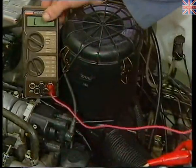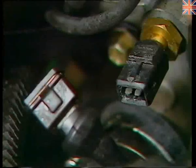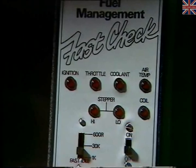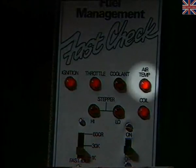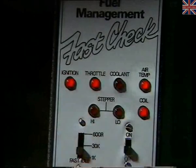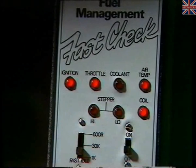If you don't find a continuity fault in the circuit, the coolant thermistor is faulty and should be replaced. The air temperature LED should also be off. If it's illuminated, this indicates a fault in the air temperature circuit, and it should be checked using the same procedure we've just gone through with the coolant temperature circuit.